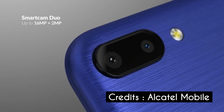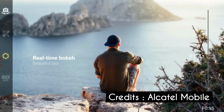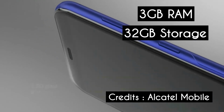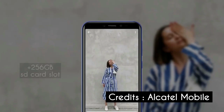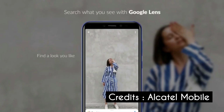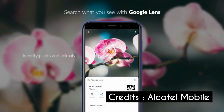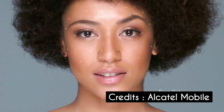There's nothing too fancy here, but it also doesn't look shabby. It's not overly attractive, but it's elegant. It has 3 gigs of RAM, 32 gigs of storage, and up to 256 gigs of expandable storage. It's dual SIM like most phones, and it has Android 10. The best part is it's clean and doesn't have too much bloatware, unlike the Xiaomi or the Huawei, which come with a whole load of apps that you're never gonna touch.